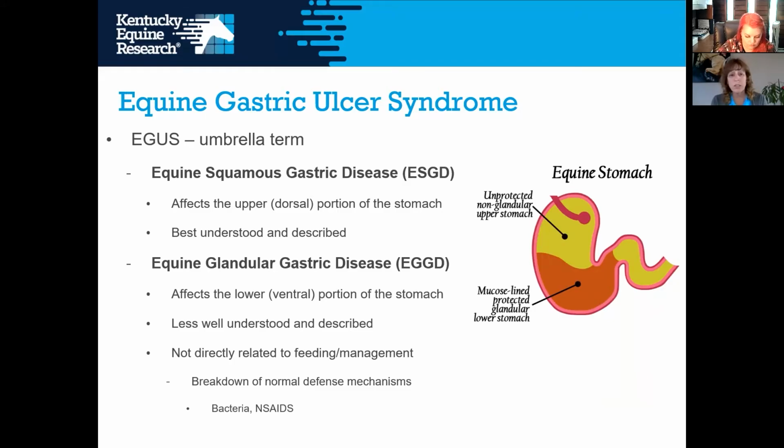The equine glandular gastric disease affects the lower or ventral portion of the stomach, which is down here. They are less well understood and described. They are seen with endoscopy, but why they are occurring is not well understood. It's not directly related to feeding and management from what we can tell at this point, and is caused by a breakdown of normal defense mechanisms in that lower portion of the horse's stomach, and possibly bacterial infection.